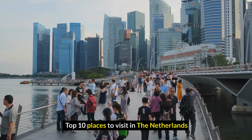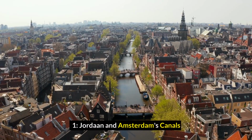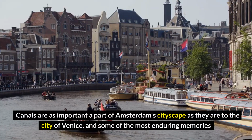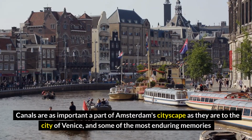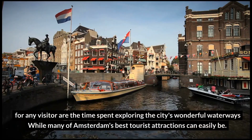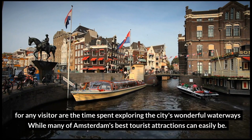Top 10 places to visit in the Netherlands. 1. Jordaan and Amsterdam's canals. Canals are as important a part of Amsterdam's cityscape as they are to the city of Venice, and some of the most enduring memories for any visitor are the time spent exploring the city's wonderful waterways.